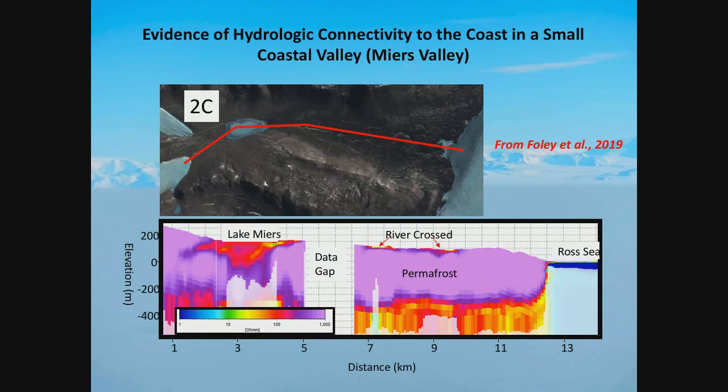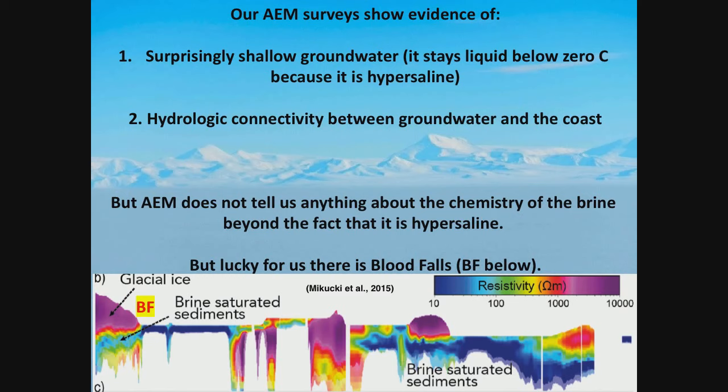Of course, this doesn't prove or quantify what the SGD is and what it brings to the ocean, but at least we constrained some things that were unknown before. So this is a summary of what we found: hypersaline groundwater, and hydrologic connectivity is possible between groundwater and the coast. But beyond knowing that the water there is hypersaline, several times more saline than seawater, it's hard to comment on the chemistry, say the iron content of this water.